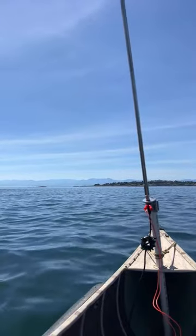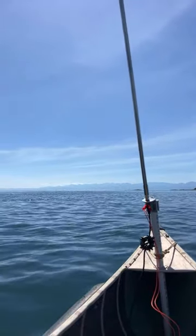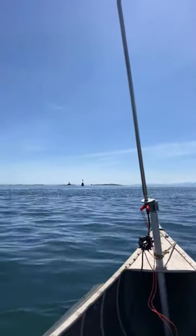I don't feel safe enough going all the way out to the lighthouse. I'm sorry, guys, but we'll give you one last look at it. And then there it is.